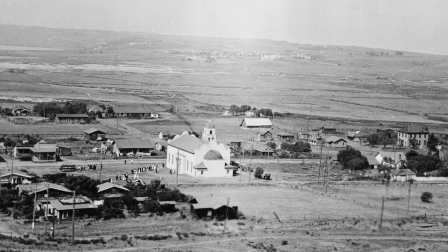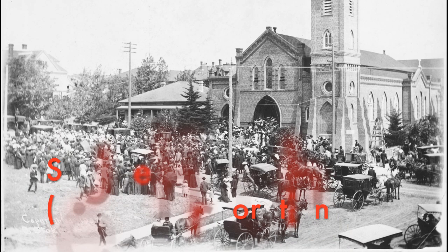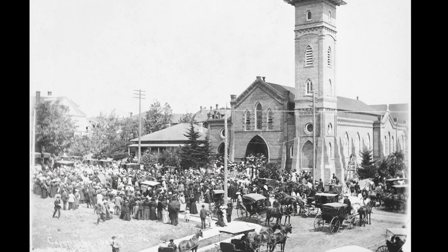Mix into that a devastating fire in Old Town and a complete lack of funds? Well, Father Ubach turned his attention to building a church downtown, St. Joseph's Church, which some now consider San Diego's oldest Catholic church, but I digress.